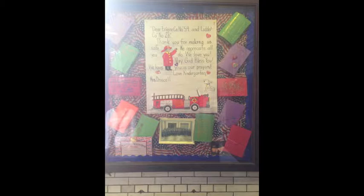A few short steps from Gompers Elementary Middle School, there is Fire Station 57. This is one of the two fire stations located within the community. Throughout the year, firefighters offer lessons about fire safety for the students.